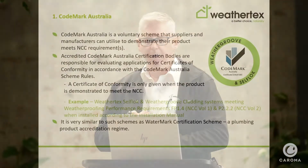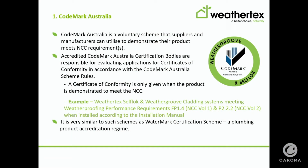Well, no. I can't think of many products that you can use across all types and classes of building. You still need to correlate that the testing that's been done meets the minimum requirements of your project. So keep that in mind. So we've already said it's a voluntary scheme. Suppliers and manufacturers can use Codemark to demonstrate that their product meets certain NCC requirements.